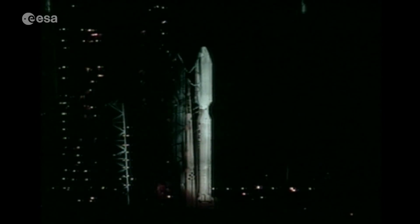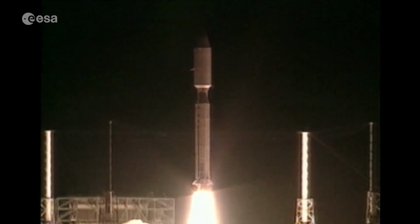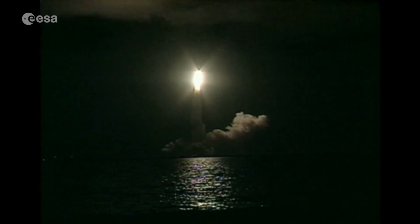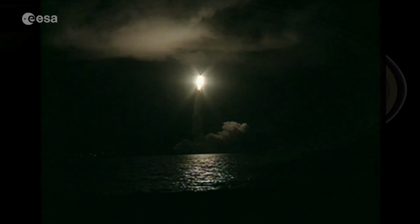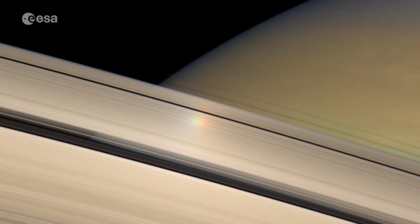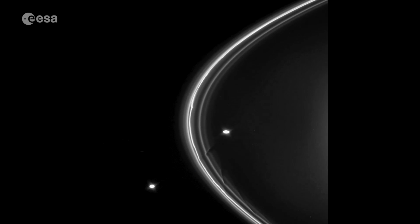Cassini's 7-year journey to Saturn began in 1997. And liftoff of the Cassini spacecraft on a billion-mile trek to Saturn. And from its arrival in 2004, the orbiter, with its European Huygens lander, has transformed our understanding of this gas giant planet, its distinctive rings, and multiple moons.